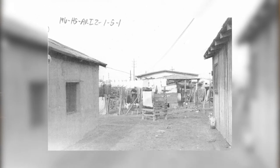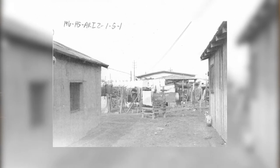You also had other minorities living here. You had black areas where the black Americans lived. You also had Chinatown, where the Chinese lived. So you had segregated areas.